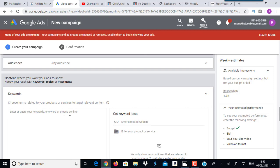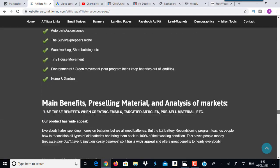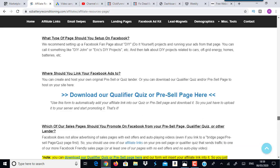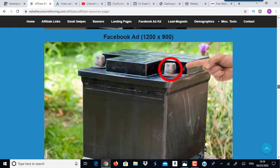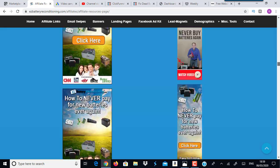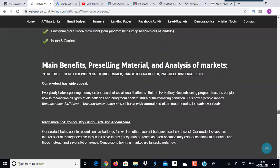Keywords. So basically, they're going to target those videos that's more related to your keywords. So what type of keywords? You could do this manually. Just think about the offer. What is the offer about? It's about reconditioning old batteries. Okay. So there are two options down here. You could either get the keywords from the affiliate resource tool, because I know this affiliate resource tool is providing you with all the keywords. Let me just show you, because I took the keywords from this page. Okay, so let me just look for those keywords. Where is the keywords gone?